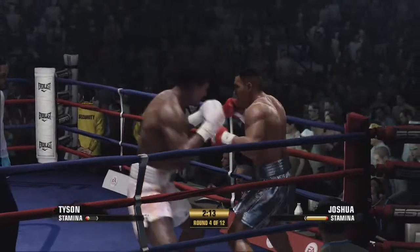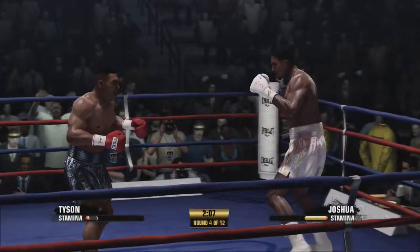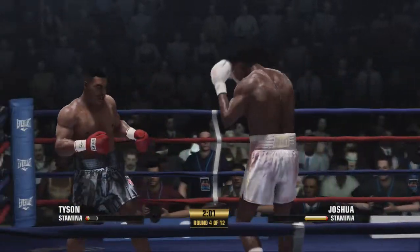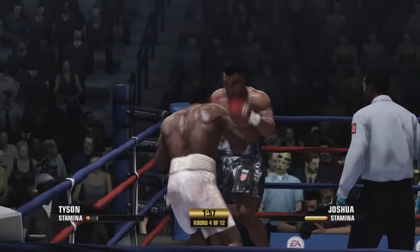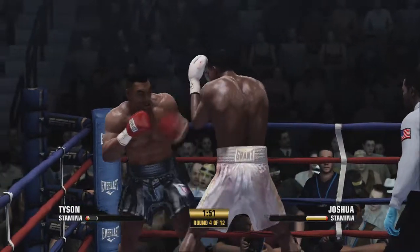Well, this is a good example. We know what happens when they land, but this is a good example of what happens when they don't land. Sometimes you get a little discouraged. He's tired. He's tired, champ. Come on, now's your chance. Well, that was his intention, relax, and that's what he's doing. Not engaging in the fight, but clinching.